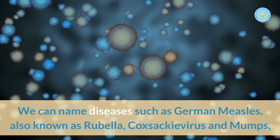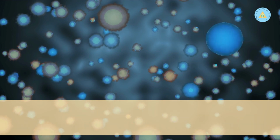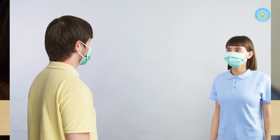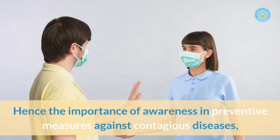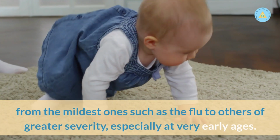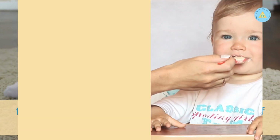We can name diseases such as German measles, also known as rubella, Coxsackie virus, and mumps, among the infections where these viruses can be found. Hence the importance of awareness and preventive measures against contagious diseases, from the mildest ones such as the flu to others of greater severity, especially at very early ages.